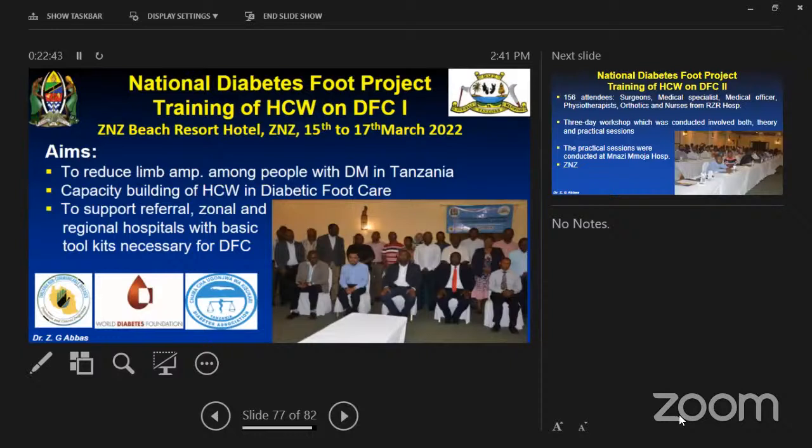Just 2-3 months back, we had another grant from the World Diabetes Foundation, and we managed to do this training, the National Diabetes Foot Project, to reduce limb amputation among people with diabetes in Tanzania, to build the capacity among healthcare workers in diabetic foot care, and to give them a basic toolkit for diabetic foot care, in collaboration with TDA.